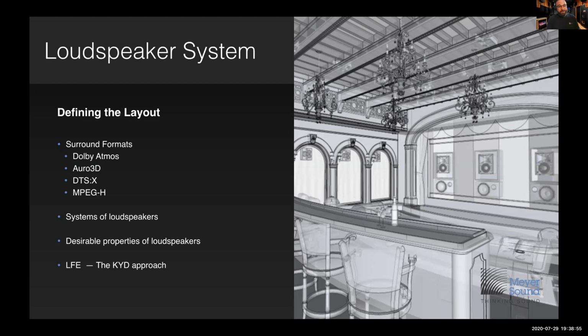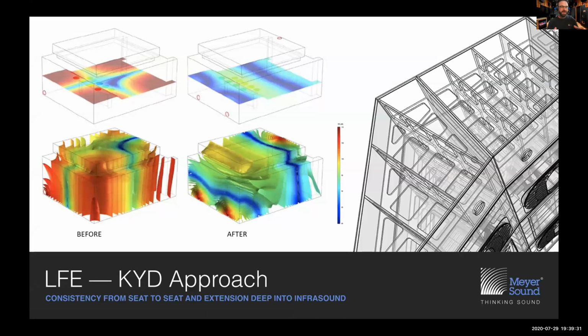So one thing that I want to move into here, and I think is really interesting, is we're talking about loudspeakers, and one of the fundamental channels of any cinematic system is that low frequency effects channel, right? It's the subwoofers that are reproducing the bottom end experience, giving you that visceral LFE. And KYD has a really great approach to how you design, specify and implement LFE in your rooms. I was hoping that you would take a moment to talk about that. I've jumped to this next slide because maybe you can tell me what's going on here. Give me an idea of the KYD approach.